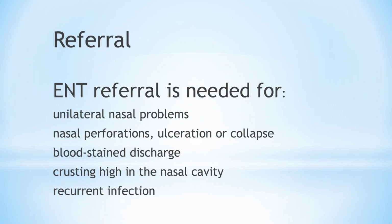Now we come to referral. ENT referral is needed for unilateral nasal problems, nasal perforations, ulceration or collapse, blood-stained discharge, crusting high in the nasal cavity, and recurrent infection.